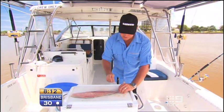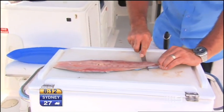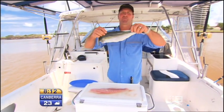We basically use the same flat knife. It's nice and flexible. Hold the tail of the fish with your fingers and on a slight angle, run the knife backwards and forwards across the fillet. All the way up. The skin is now away from the flesh.